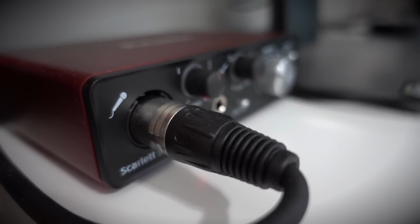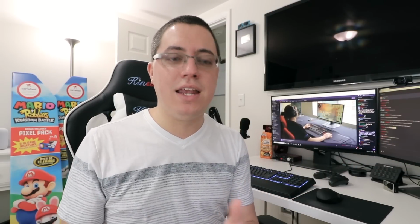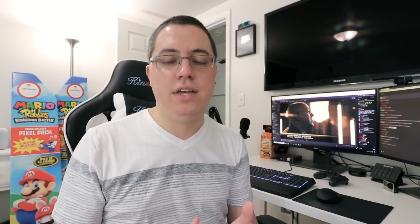You just plug in a microphone via the XLR connection, plug in via USB, download the software, the drivers, and all that stuff. Make sure it's up to date, and you are good to go. And well, now you can use that audio interface for any future microphones that you buy later down the line.